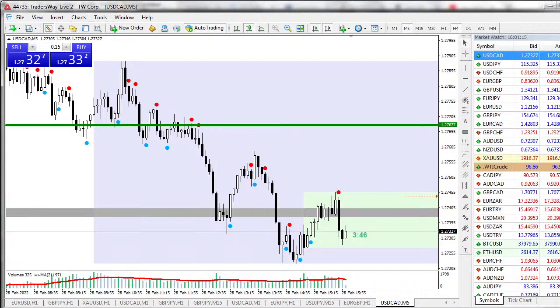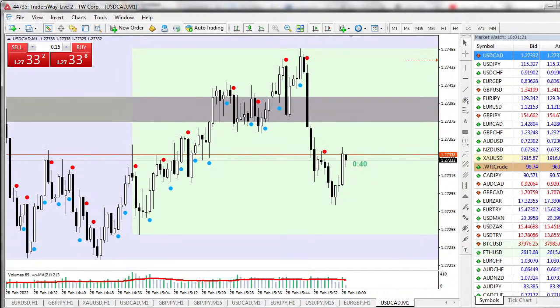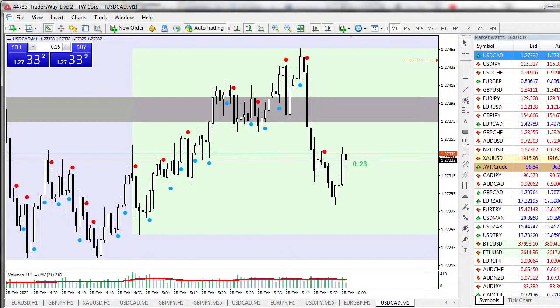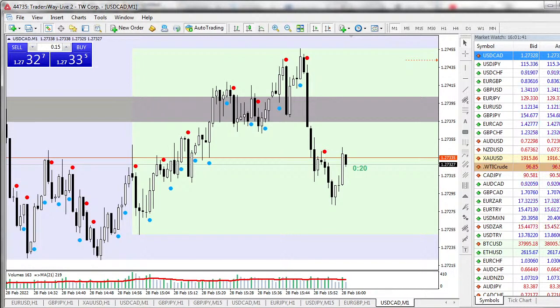All right, so we have gotten that. Go here. Oh yeah, see there it is. See that? Once this candle turned, look at that. Buyers came in on this candle. Let's set our fibs again.